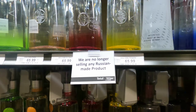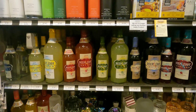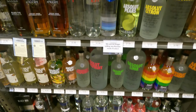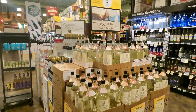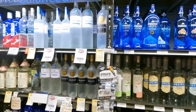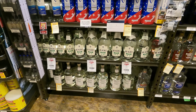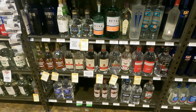Some Ciroc, what you'd expect, Belvedere, Fine, some Crystal Head, Absolut. And we are going to get into some of the more flavored vodkas at some point on the show. We've just been trying to get their unflavored ones out of the way first before we dive deep into the flavored stuff. They did have a huge selection of Vee Vodka, as you'll see in a minute. I think that's a Total Wine store brand. I'm not 100% sure on that.